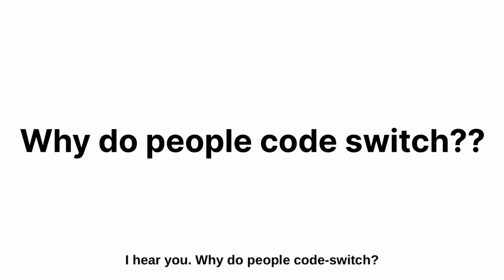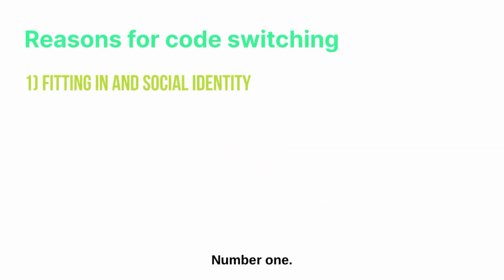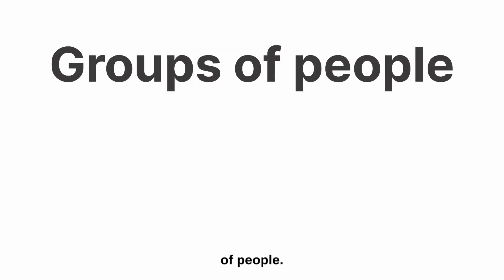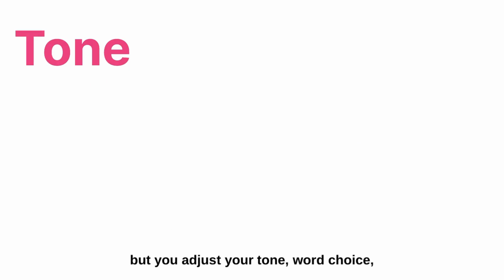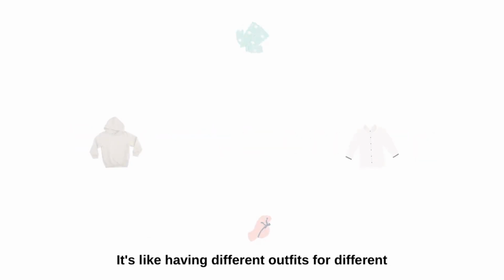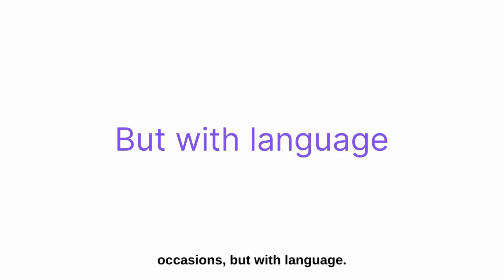I hear you. Why do people code switch? There's a few major reasons. Number one, fitting in and social identity. Code switching helps us connect with different groups of people. Think about how you talk to your best friend versus how you talk to your teacher. You're still you, but you adjust your tone, word choice, and even the pronunciation to match the setting. It's like having different outfits for different occasions, but with language.